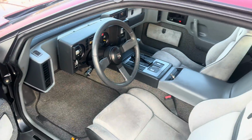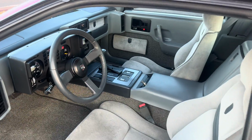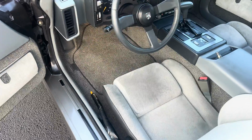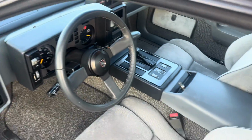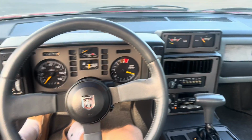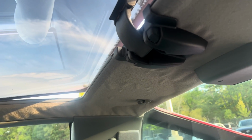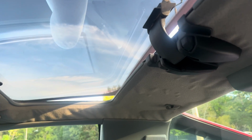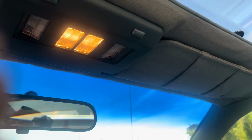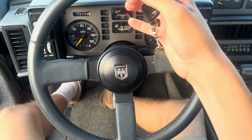Frameless windows, light gray leather interior, light gray cloth interior. Such 80s GM in here. Go ahead and step inside. Big sunroof. It is a manual sunroof, which is kind of cool, and it only tilts up, but I thought it was really neat that it still opens. Never seen that before. Guess that was an 80s thing. Map lights, manual dimming mirror, Fiero GT steering wheel.